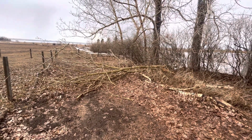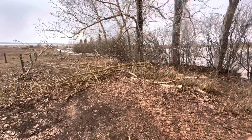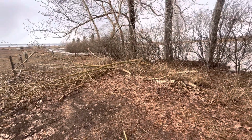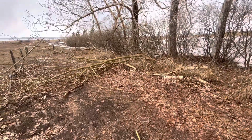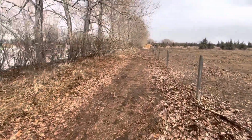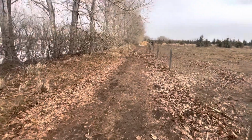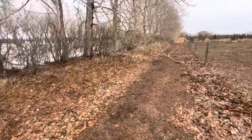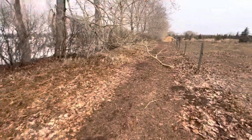A few limbs that have fallen down here. There's a couple from 3-4 years ago, there's a couple from last year, and there's 3 or 4 new ones there. A few smaller ones in the trees. Another couple of bigger ones over here. It's quite a winter for limbs coming down, so lots of cleanup to do.